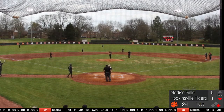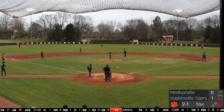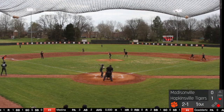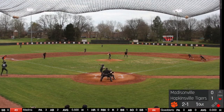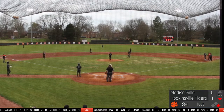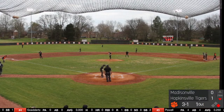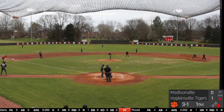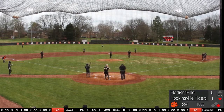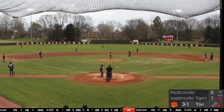Medina looking for the bunt and started running before he made contact there. So, yeah, Medina getting ready to bat. Outside, deep. Good scoop by the catcher. So we're definitely moving forward with this game. 3 balls, 1 strike, 1 out. We got a runner on first. We got our first run in. Your Hopkinsville Tigers lead the Maroons 1-0. Timeout called. Not sure if it was Medina or the pitcher just stepped off.